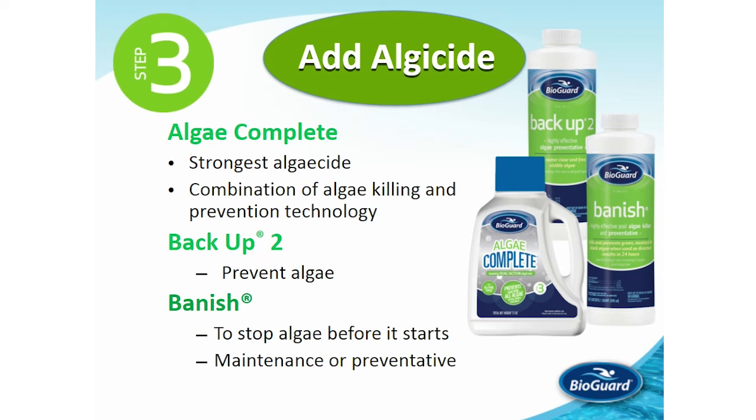It's not really aimed for treatment, so if you do end up having a problem with an algae bloom, you're going to want to go to either the Algae Complete or the other algicide we have available, which is Banish. Banish is a highly effective copper-based algicide and really good at both prevention and maintenance. Most of the time it's used as a troubleshooter, a product to be used when you already have an algae bloom. But it could be used as a maintenance product if you chose to.